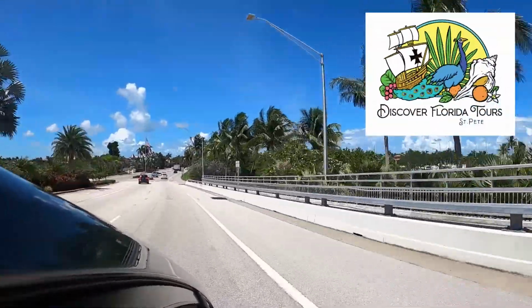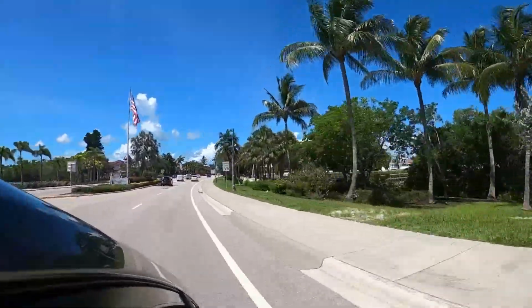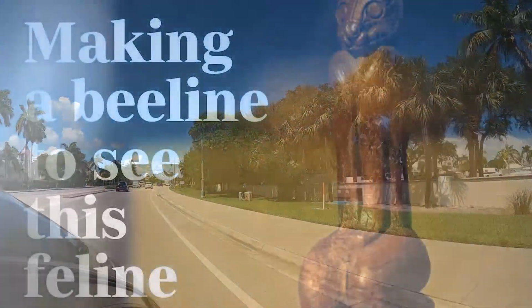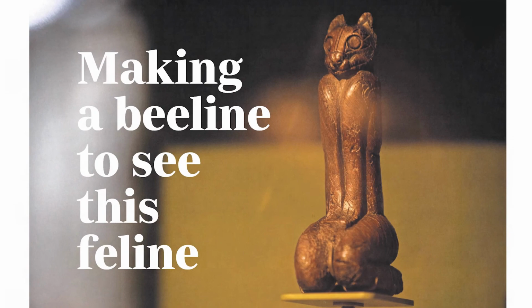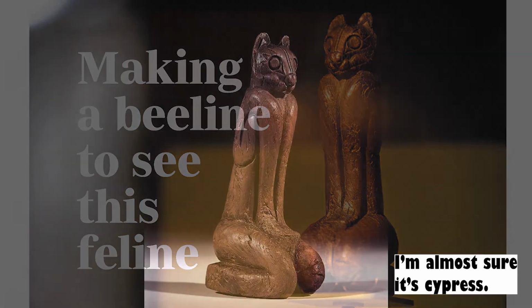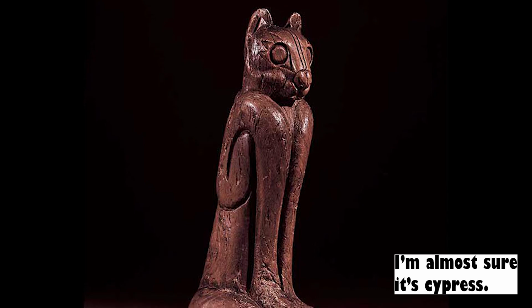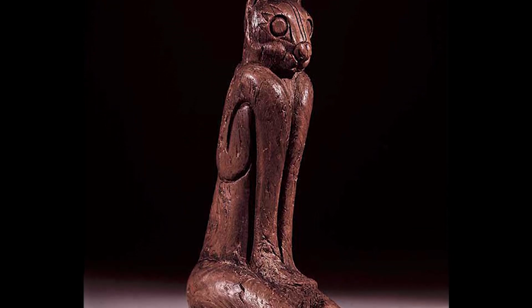Today we're hopping on the Tamiami Trail and taking the Collier Boulevard exit towards Marco Island, Muspa, to meet the world-famous Key Marco cat. The Marco cat is a small statue carved from native hardwood depicting a cat-like being with some anthropomorphized features. It has been described as one of the finest pieces of pre-Columbian Native American art ever found.